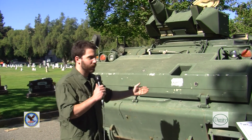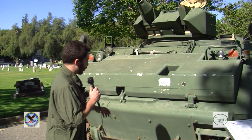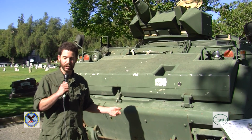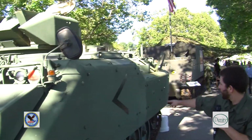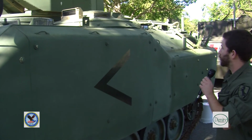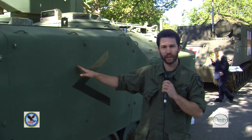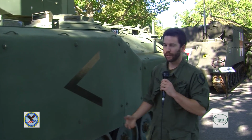Hello, my name is Alex Moresco. I am a member of the Eagle Field Foundation, and standing right behind me here is our own AIFV, that stands for Armored Infantry Fighting Vehicle. So this vehicle is the NATO version of the M2 Bradley that is currently in use by the U.S. Army. If you come around this side here, you'll notice these markings right here are for our NATO insignia. So this vehicle was made by the United States and was shipped out to Turkey, the Netherlands, Belgium, and a few other countries in the NATO organization for use in their military.